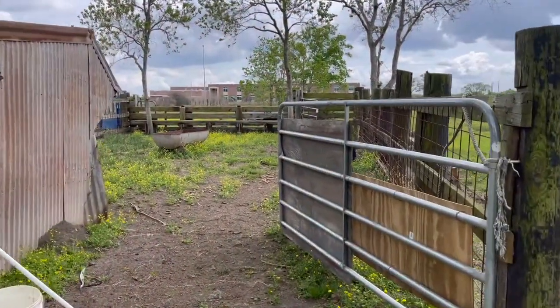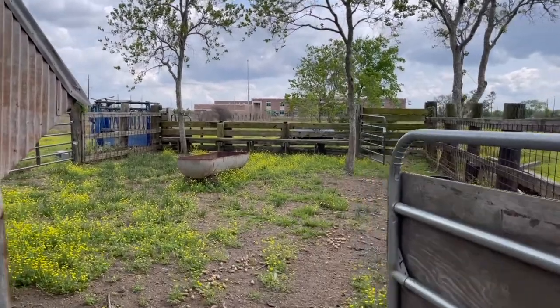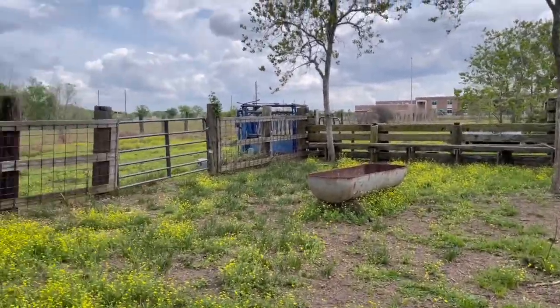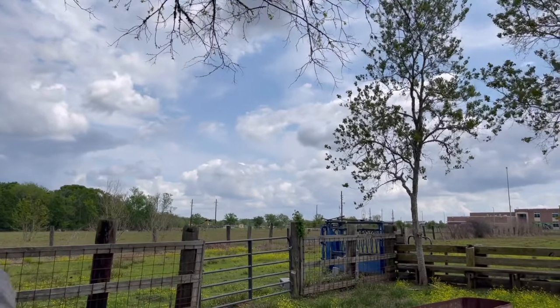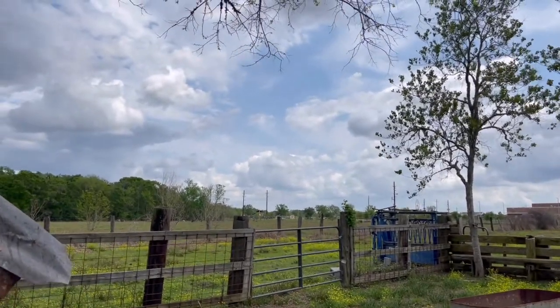Here is the corral, which I understand is about 200 years old. We have renovated it and I'm still using it for my cows. And my cows are right on the other side. I don't know whether you guys can see or not. All the way on the other side of the field. I'm going to call them in a second.